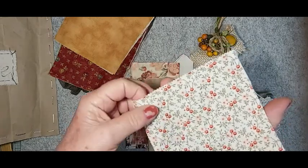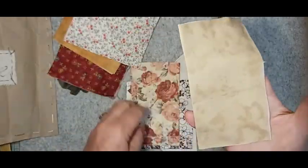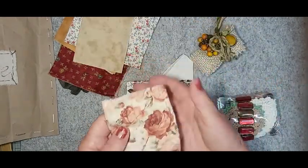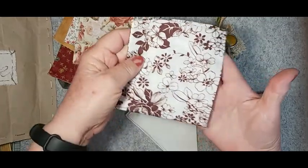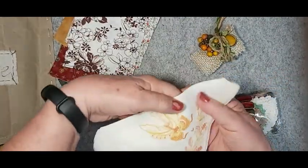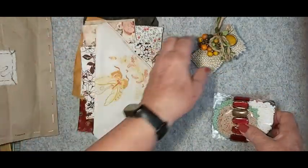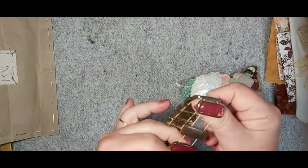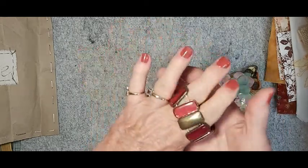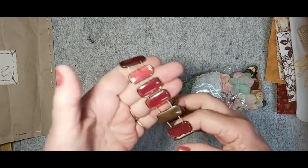That is just so dainty and pretty, isn't it? Just love everything about it. That's pretty. And then a sweet little hanky. Look at that. Isn't that gorgeous? So I'm thinking of doing, I've got so many projects on the go at the moment. My granddaughter saw this and nearly claimed it as her own, but we'll see. No, it's mine. Isn't that beautiful? Lovely little bracelet.